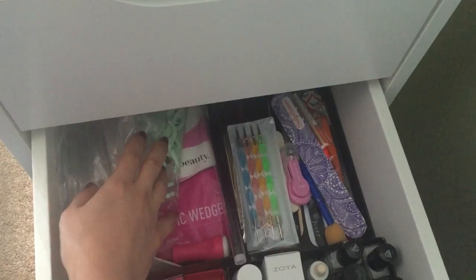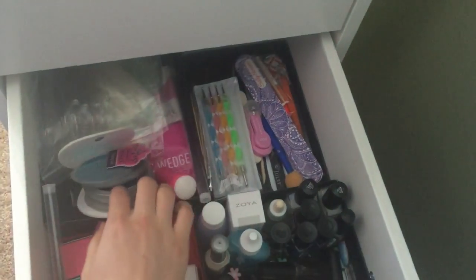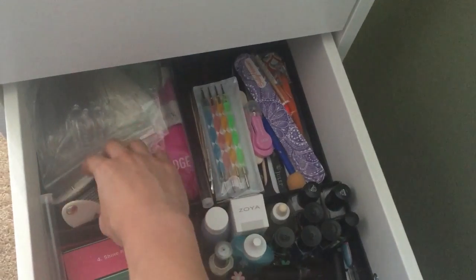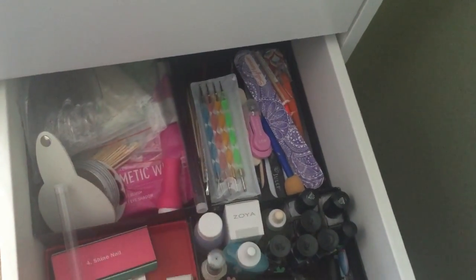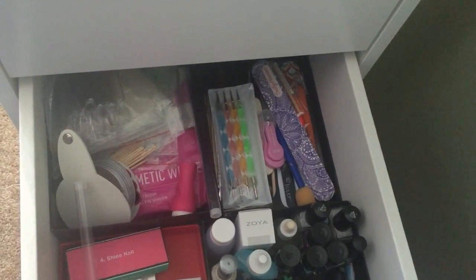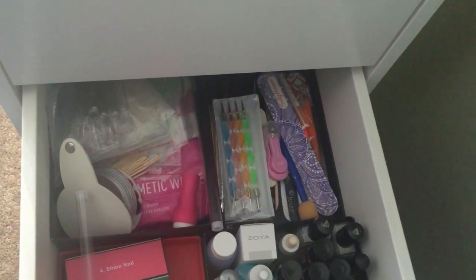And then I have some sponges for nail art too. I do have a stamping palette kind of thing and a stamper, but I'm really bad at it. I bought it, used it probably like 2 or 3 times, and I pretty much just gave up on it. I'm so clumsy, there's no hope. So that's pretty much everything in this Alex 9 drawer set, and the very bottom 2 is actually for my makeup, so I'm not going to show you today.